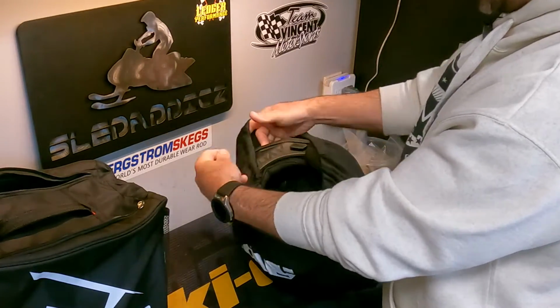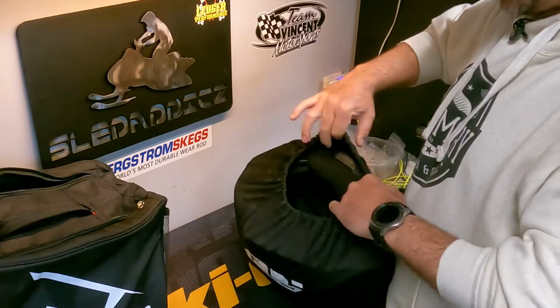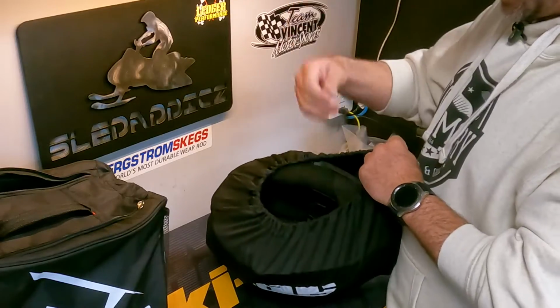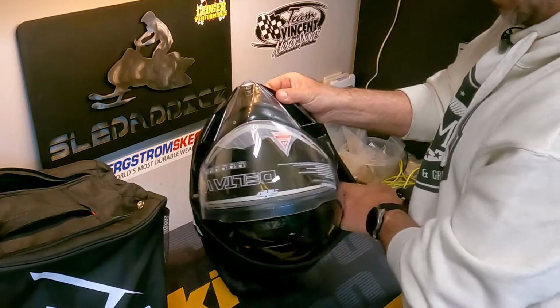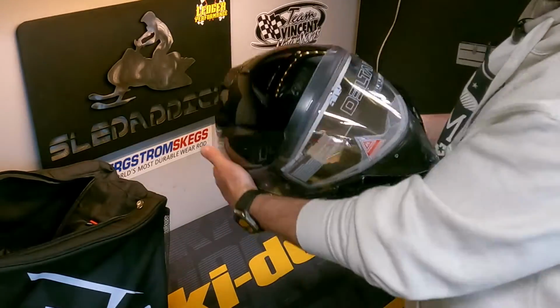All right, that's actually kind of cool too. So most of the other helmet bags, this one's just kind of like a stretchy material, no actual cord on it to tighten it up. So I actually quite like that.